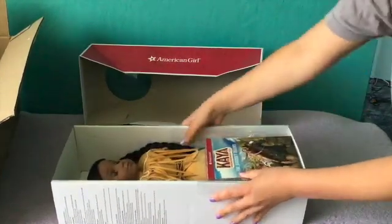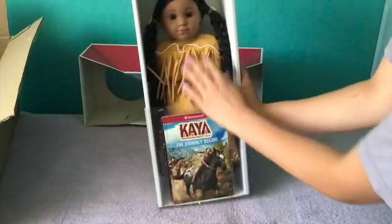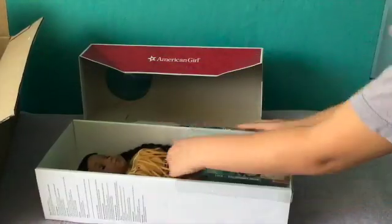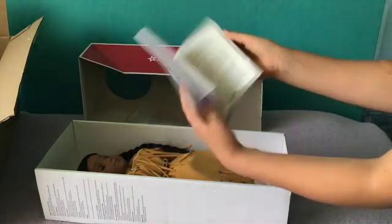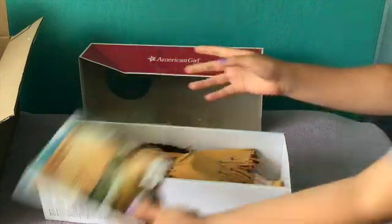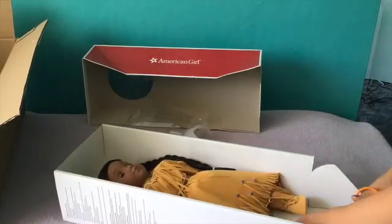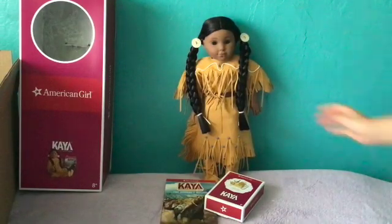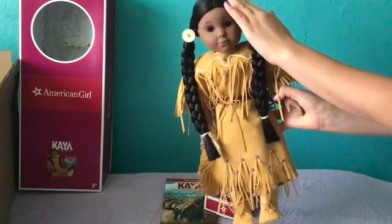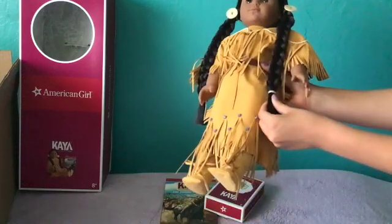Oh my god. So I got Kaya. Here she comes with her book. And now I will be unboxing her. I am so excited. Oh my god. I think Kaya is a gorgeous doll. Oh my god, I love her so much. Her hair is so long.